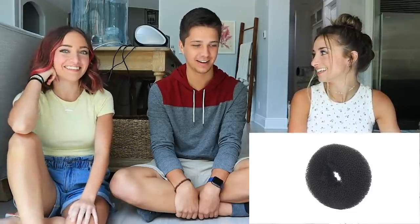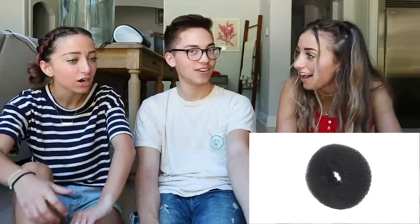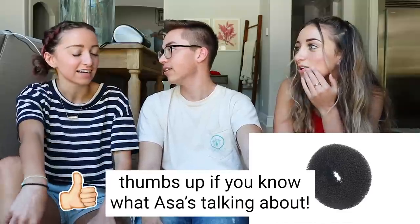Oh, I think I've seen these before. I always see these in the shower. What? It kind of looks like a loofah. Scrunchy. No. Are you talking about foot scrubber things? Yeah, I think you're talking about foot scrubbers. Those look like that, right? No, I have no idea. There are some that do. I don't think they do.